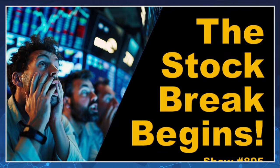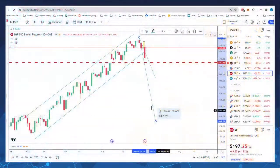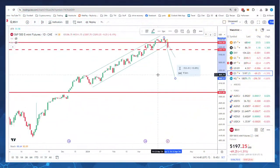Nothing operates off an island in trading. You all know that. The markets are not isolated. So when I put this graphic up, it says the stock break begins, and we look at a chart of the S&P 500, which arguably has had three pretty bad days. This doesn't mean the party is over, but every day that this drifts lower, the odds increase of a bear market. I think you'd all agree with that, right?